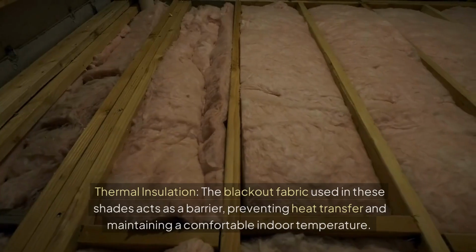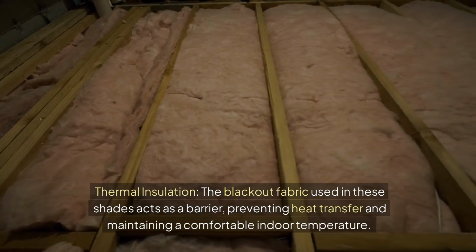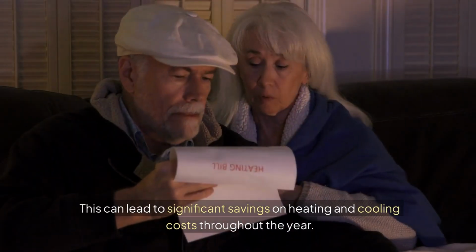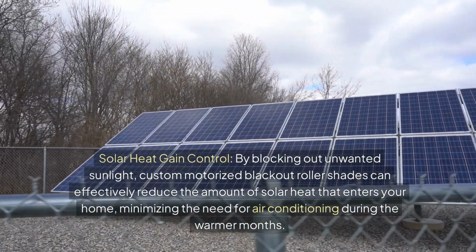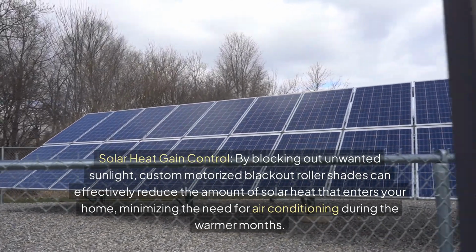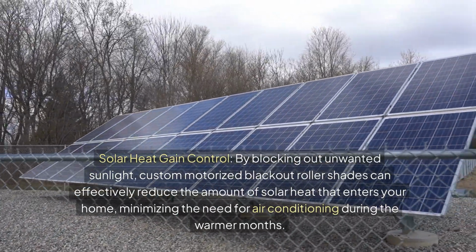living space. Thermal insulation. The blackout fabric used in these shades acts as a barrier, preventing heat transfer and maintaining a comfortable indoor temperature. This can lead to significant savings on heating and cooling costs throughout the year. Solar heat gain control. By blocking out unwanted sunlight, custom motorized blackout roller shades can effectively reduce the amount of solar heat that enters your home, minimizing the need for air conditioning during the warmer months.